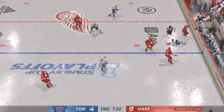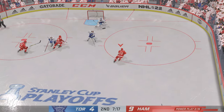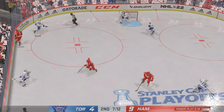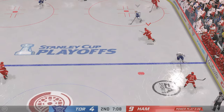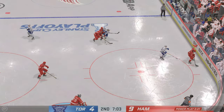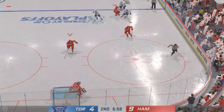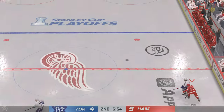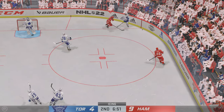Toronto's in now. Oh, absolutely rocked on the play. No chance for him to avoid the hit. He's got his head buried. He'll be feeling that one in the morning. Works it across to Gaudette. Toronto's got a hold of the puck. Great poke check on the reach. They don't score on the power play, but they accomplish a little bit here. They melt some time off the clock. They don't need the goal, but they don't want to make any big mistakes. There's the whistle, icing the call.